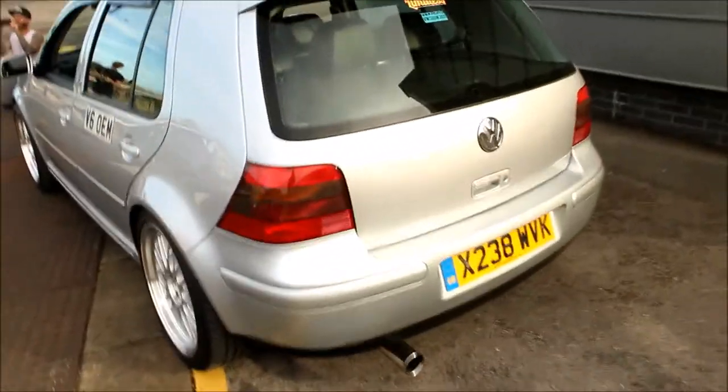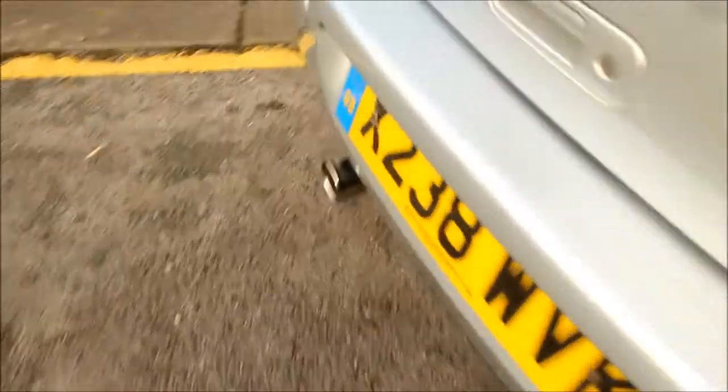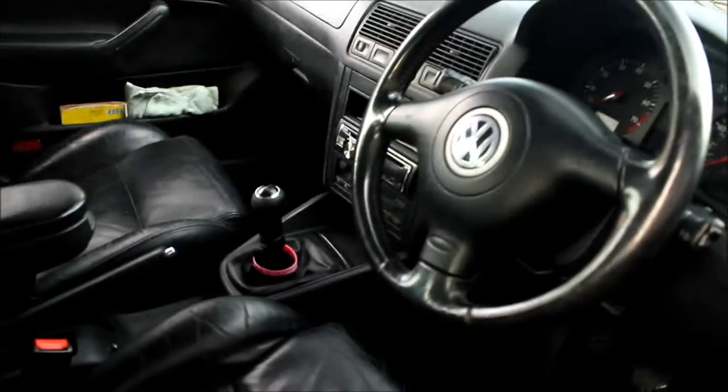Now we've also got this Mark IV Golf V5 as well, running BBS wheels. They've got custom exhaust as well, and black leather interior as well, which looks brilliant. It's actually quite comfortable as well.